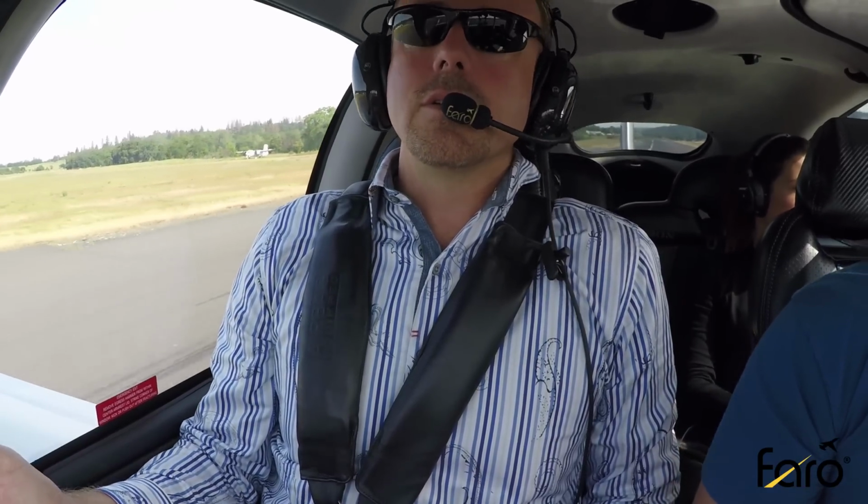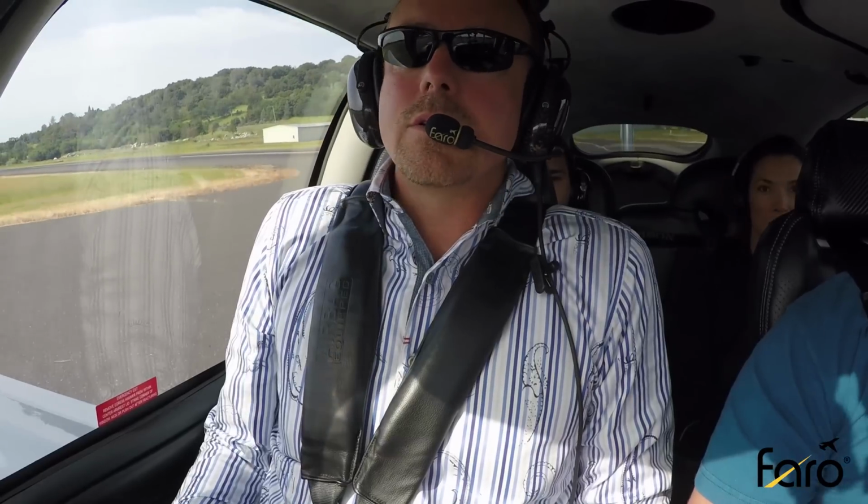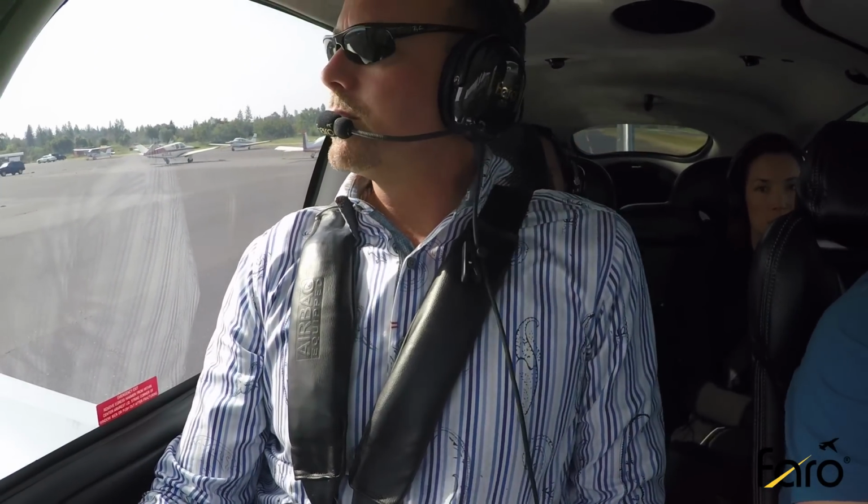That's really probably the hardest part of the instrument check ride, is that whole procedure followed by a circle to land. Most people don't get enough practice on the circle to land procedure during their instrument rating. So it's something that I like to really emphasize, make sure people are good at. All right, let's go ahead and continue the taxi back. I'll take the controls. You can go ahead and set up your departure procedure.